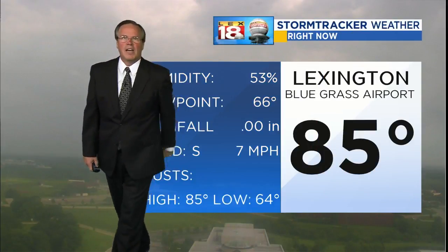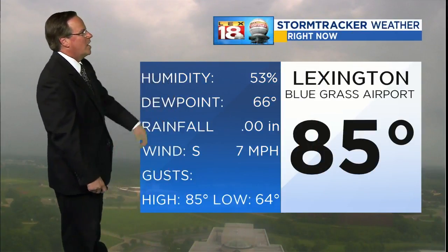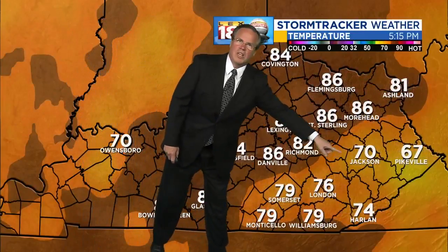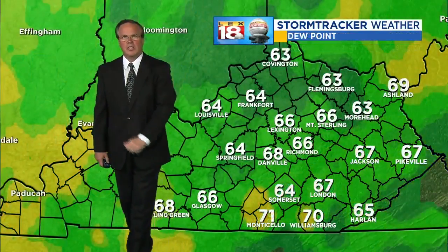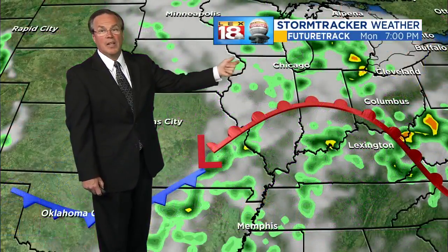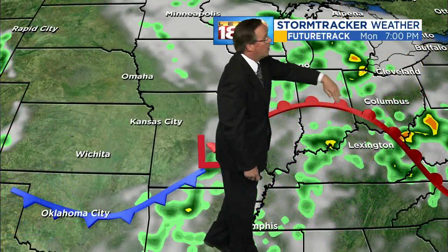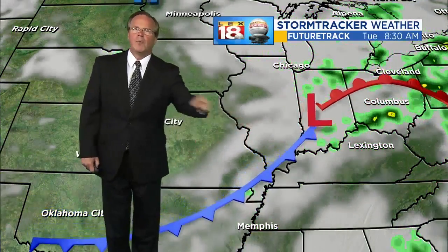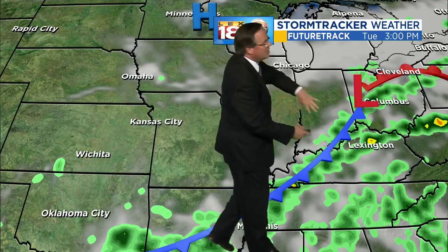We're at 85 right now in Lexington. South wind at 7. It is muggy out there again. We've got rain-cooled air in the southeast, but everybody else is in the stifling heat and humidity. When these numbers are in the mid-60s or better, you feel it. Warm front has bubbled to the north again, rain and thunderstorms to the south of it. Now there's a cold front coming at us on Election Day. As it does so, rain and thunderstorms will be increasing once again.